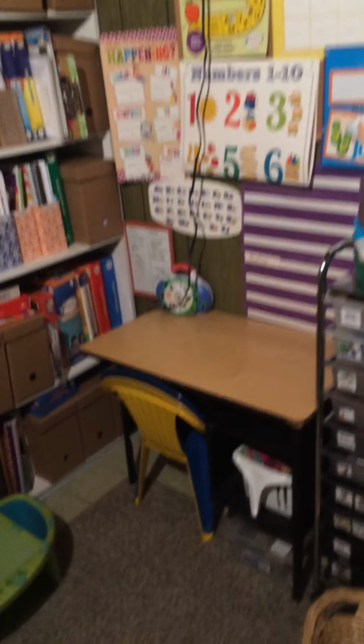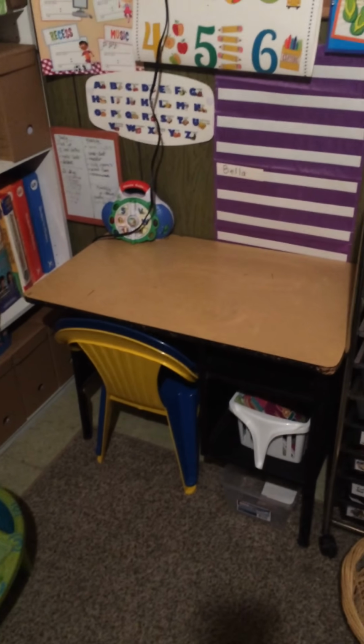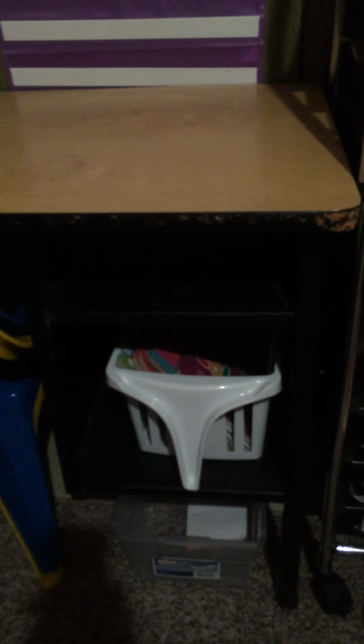So what we have here is her desk. This desk I found at Goodwill for, I think it was $5. It was $10, and then I got 50% off. Here I have two chairs in case her brother wants to use it. And here I have a little container for her to put books.